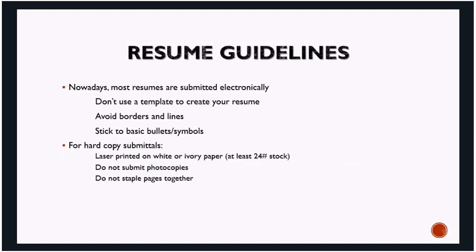I know there's tons of templates out there and it makes it really easy. You just plug in your information, but using a simple Word document is the best. You want to avoid borders and lines and stick to basic bullet points and symbols. I know with computer technology, there's all sorts of ways that we can use bullet points and headers and font styles, but simple is the best, okay?